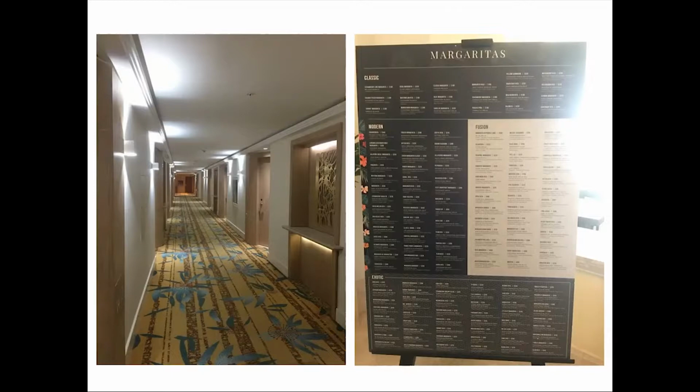So a little bit more about Marriott's. They're opening a new luxury one in Cabo, which we're going to see when we go to Cabo next month. And later on in this presentation, I have got pictures of the new one they're building in Cancun, so I'll show you that.